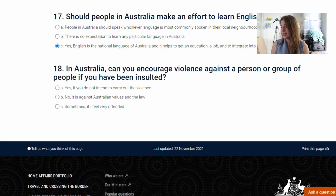18. In Australia, can you encourage violence against a person or a group of people if you have been insulted? A, yes, if you do not intend to carry out the violence. B, no, it is against Australian values and the law. C, sometimes if I feel very offended. Obviously, it's B, no, it's against Australian values and it's against the law to commit any sort of physically violent act against another person.